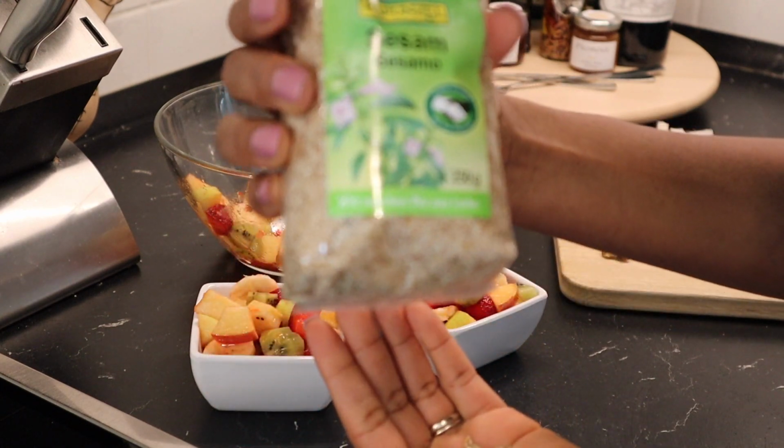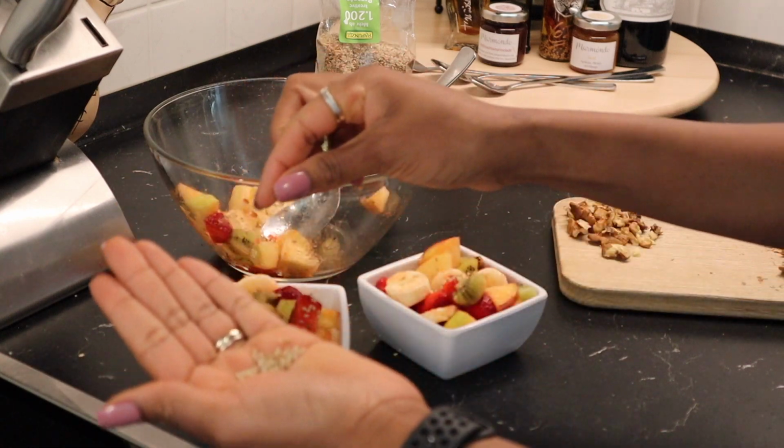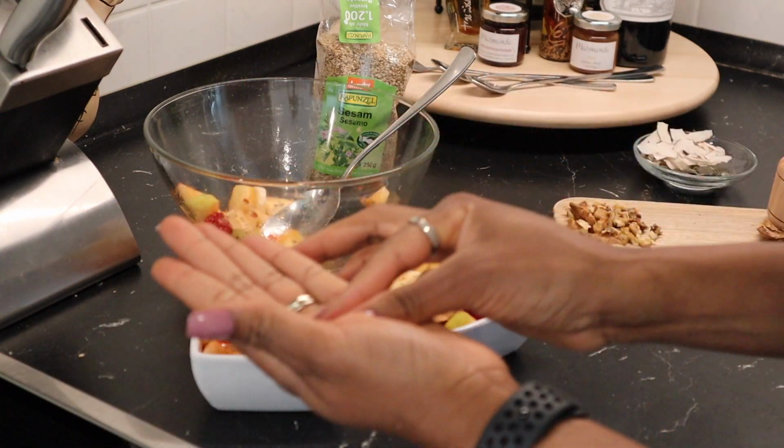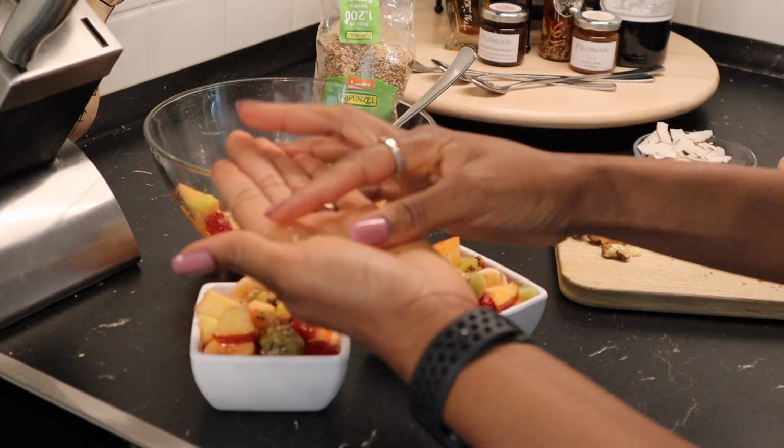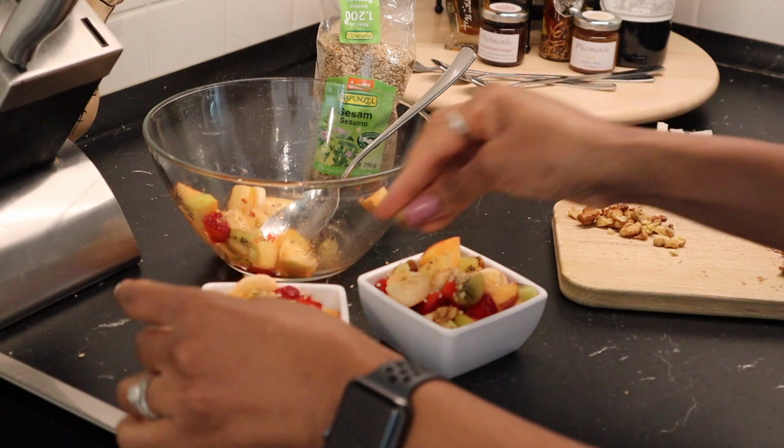I'm adding some sesame seeds to it. I try to add as many seeds as possible because these are really good for fertility in both males and females. So if you're trying to get pregnant, then I'm just putting in the walnuts.